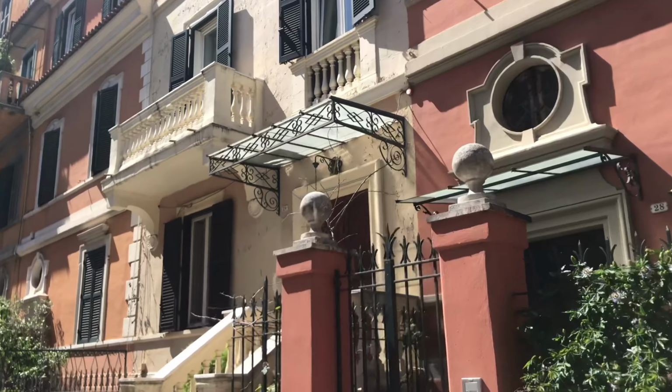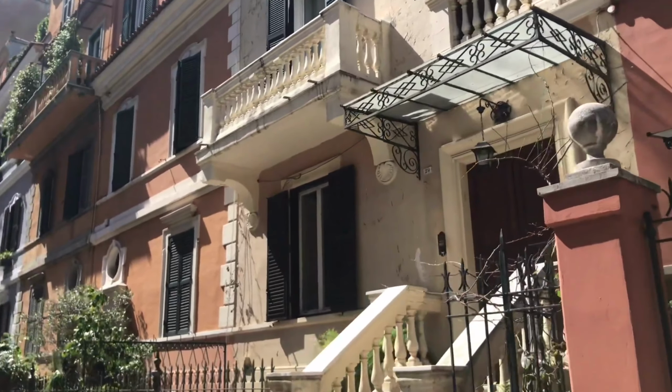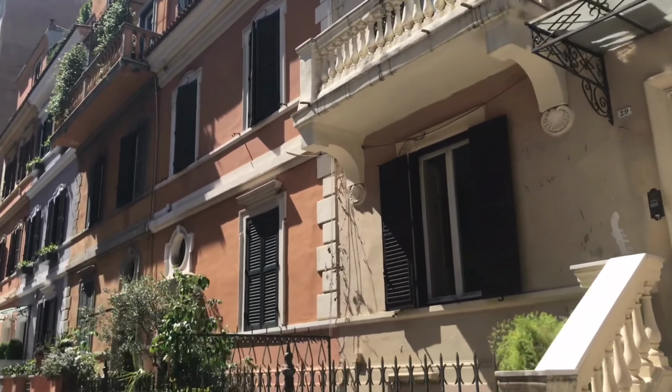The style never stretched further than this one small street, so it's definitely worth a peek.